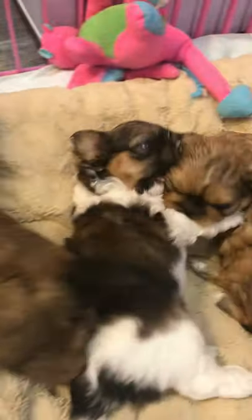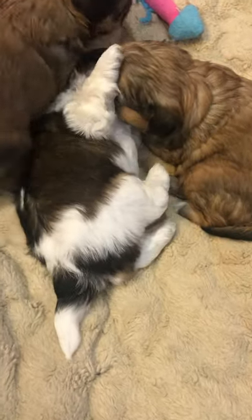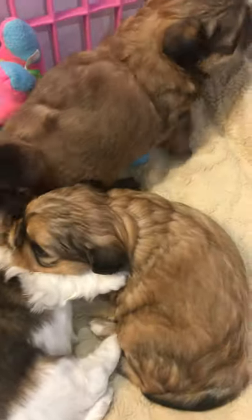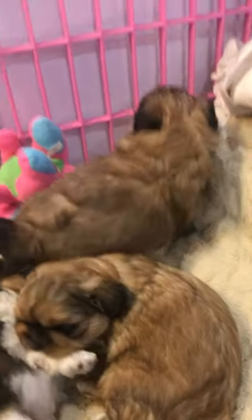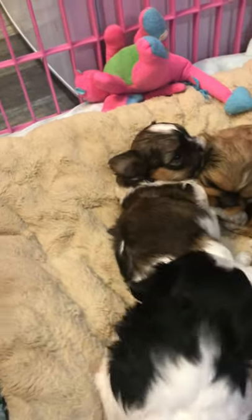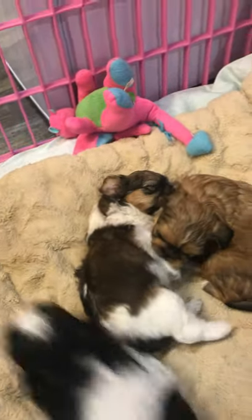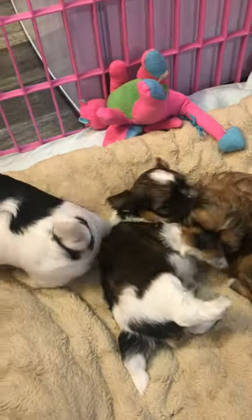And here's Honey Bear and Snickers. Dudley. This is Dudley. And here comes Suki. These are really lovely pups. I can't say enough good about them.